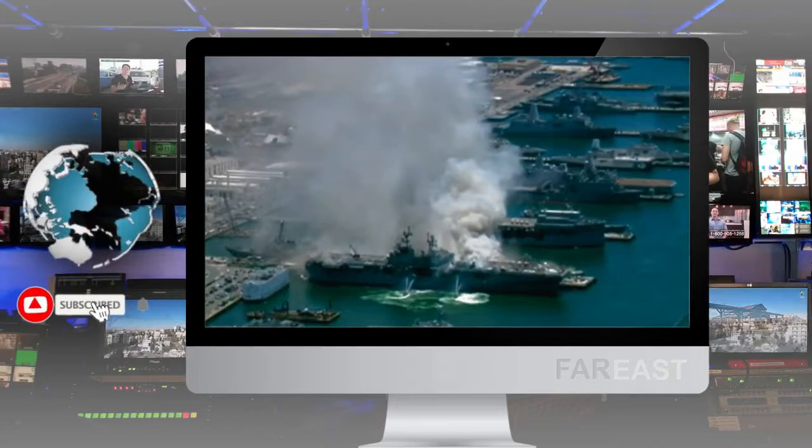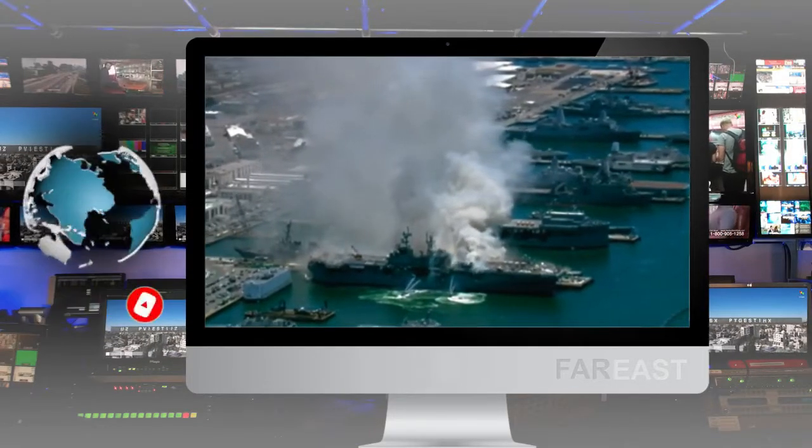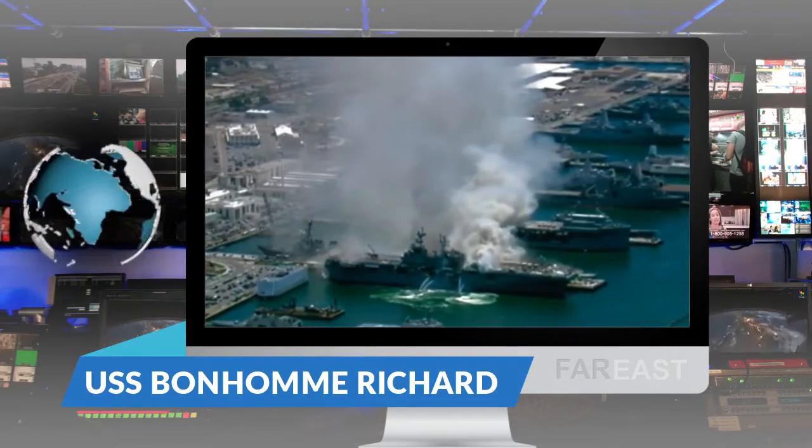Firefighters are on the scene of this explosion. You can see it here at a San Diego Naval Shipyard. This is the USS Bonhomme Richard. It suffered some sort of a blast a short time ago. We have been told several sailors were injured.